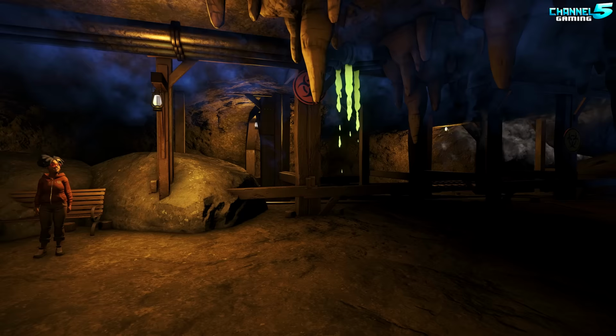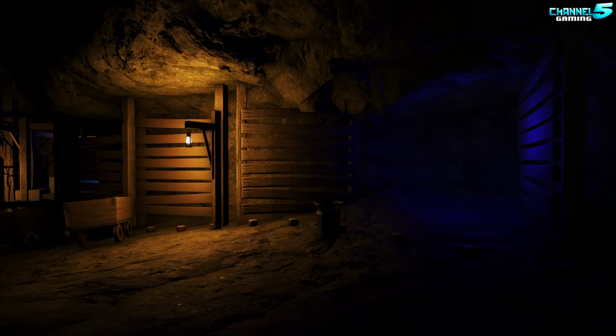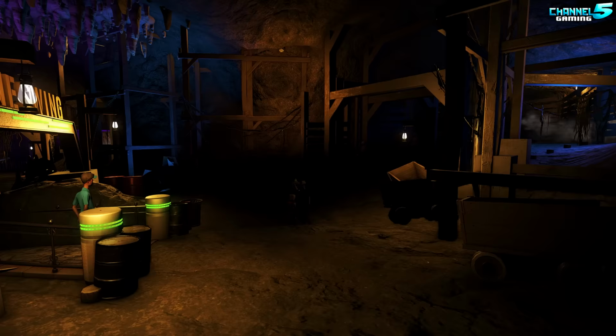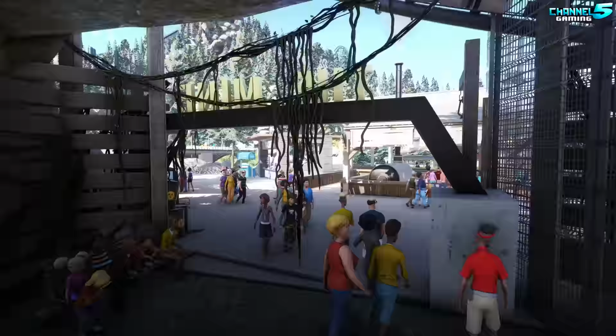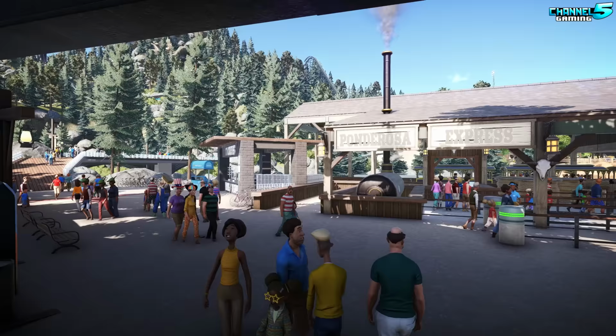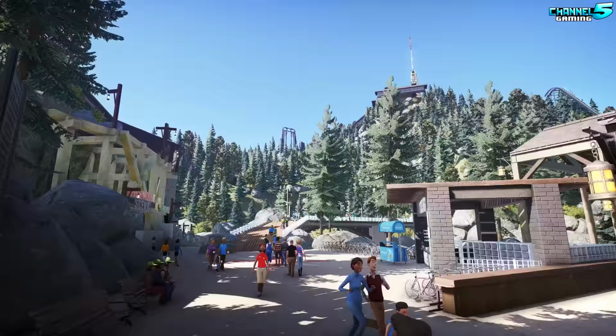I am hearing a lot of sounds in here, dripping water and cave echoes and that sort of thing. So that's pretty good, but the actual ride itself was lacking in comparison. But I cannot deny how amazing this atmosphere is. Holy moly, it's actually so wonderful to be outside again. The shift in mood coming out here.